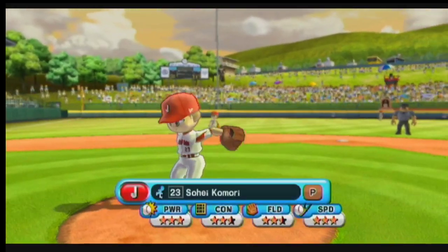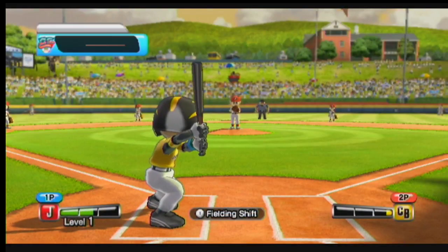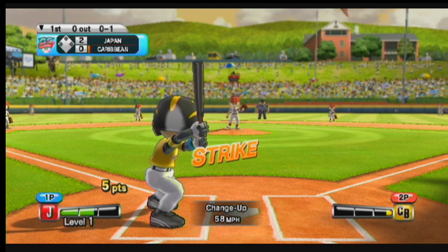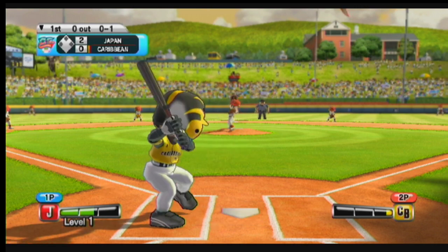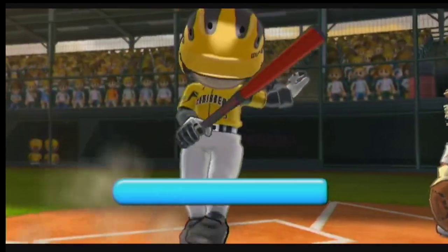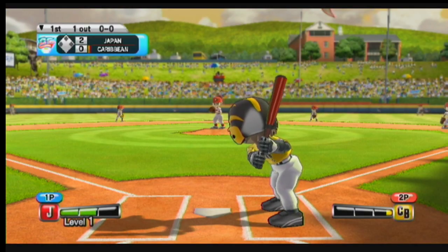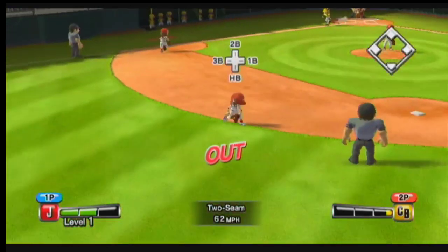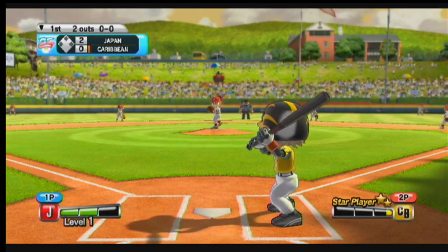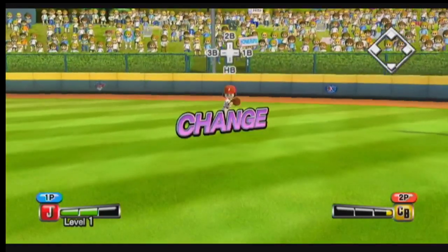Bottom half of the first inning. Leading off at second base, number 5. Batting second, in center field, number 15. Two down. Batting third, in right field, number 1. Out. Change.